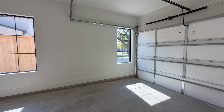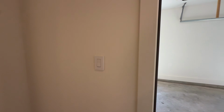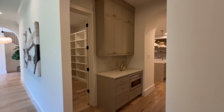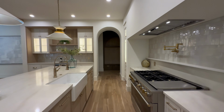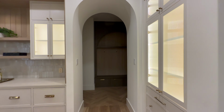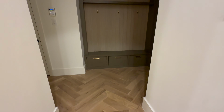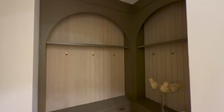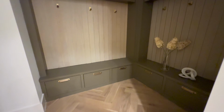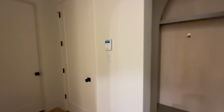And then you have your single car garage here. So perfect for the multi-gen living. I'll show you in just a moment the additional garage, which is straight ahead. So again, the arch detail theme, the herringbone pattern right down here. You see the mud room right when you walk in. You have the gold hooks. Look at the cabinets, or at least the drawers down there rather. And then of course the accents.